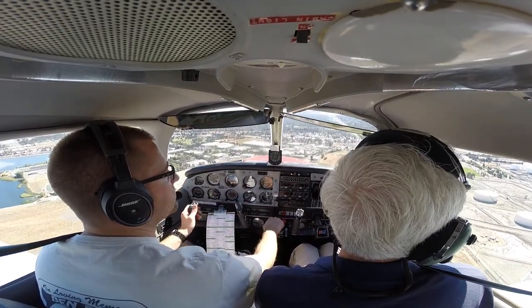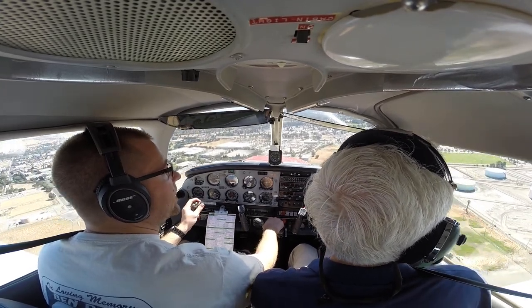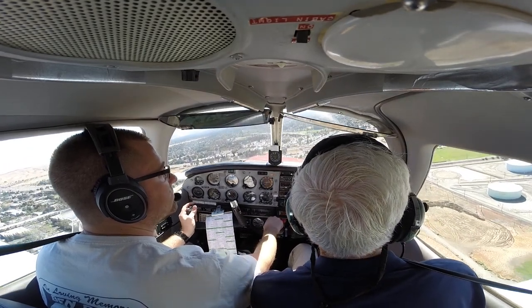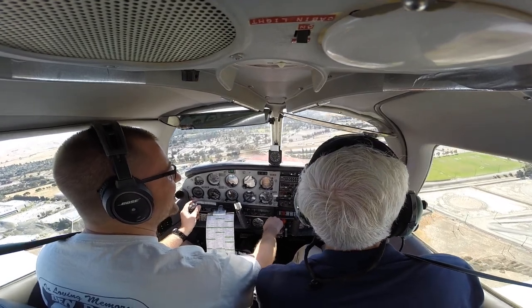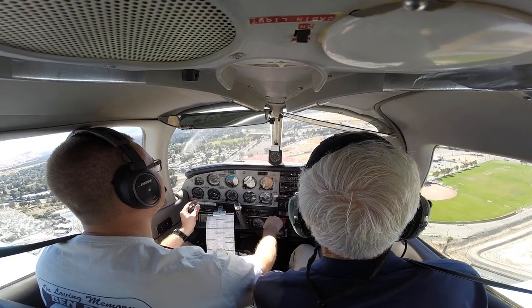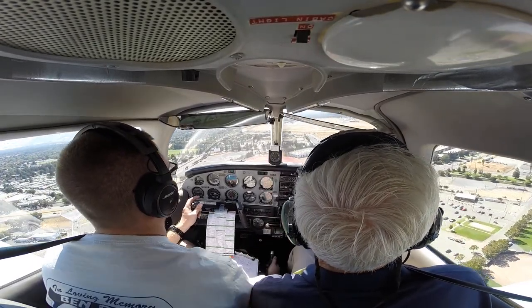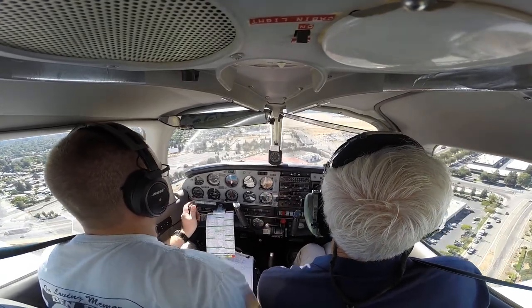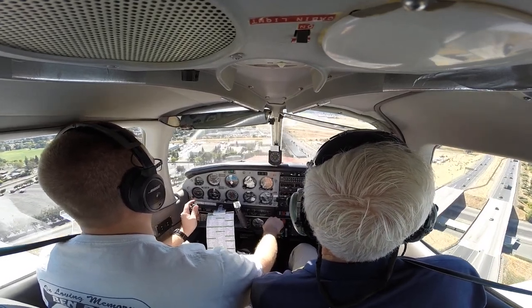Cherokee 63 Mike, just confirm, maintain visual separation from the departing Falcon. We have it in sight and we will comply, 63 Mike. Is there a problem? Yeah, I don't think I can catch him. I should have said that. What are they thinking? It's for their tapes, I guess. Yeah, I guess. He's way off. I don't know what he was talking about.